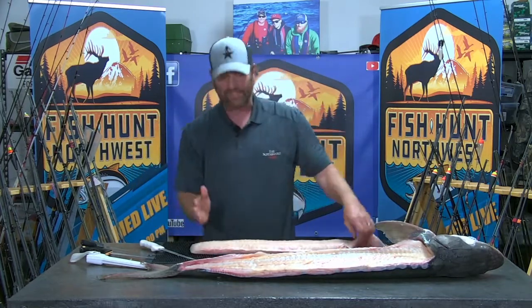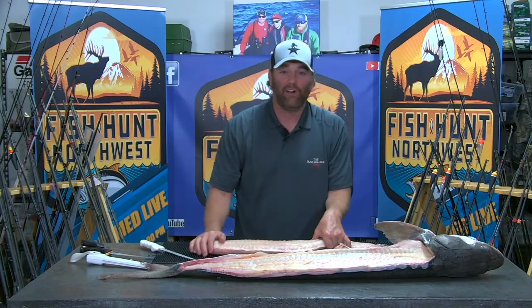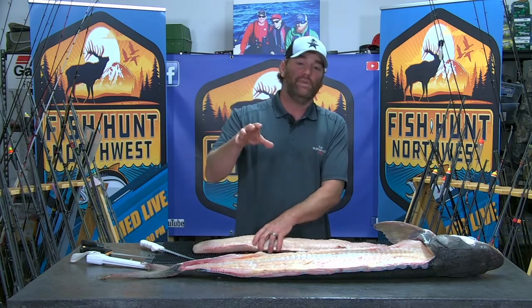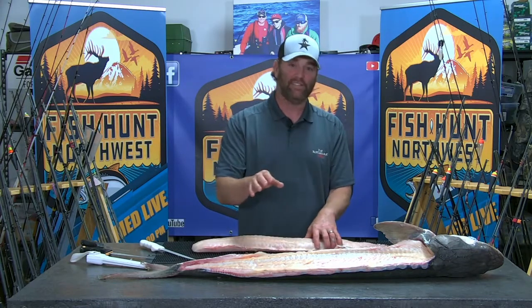Take this home, fish and chips, fry it up, bake it, poor man's lobster. There's so many great ways to prepare sturgeon. It's a great tasting fish, but remember, you're out this weekend targeting sturgeon. You don't have to be in that big deep water. You can stay shallow and have great success.